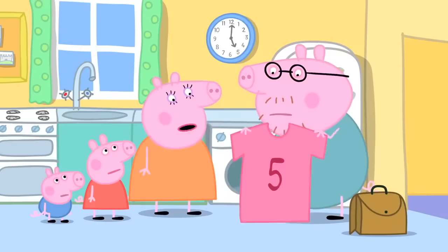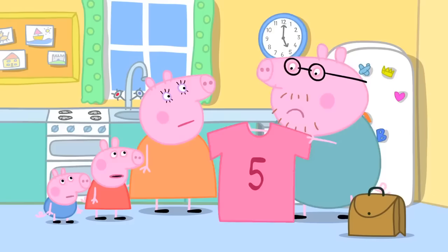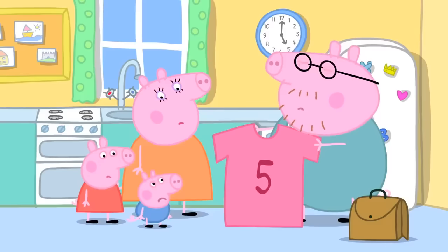It's pink. No, Daddy. It's your football shirt. It got a bit muddy. So we washed it. And it all went a bit wrong. Sorry, Daddy. But I can't wear a pink football shirt. Why not, Daddy? Pink is a lovely colour. What do you think, George? Yuck. George does not like pink.